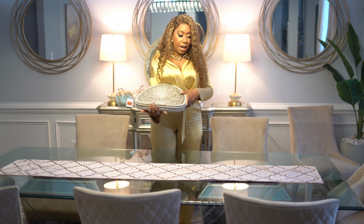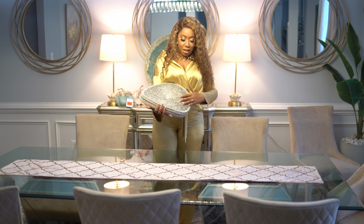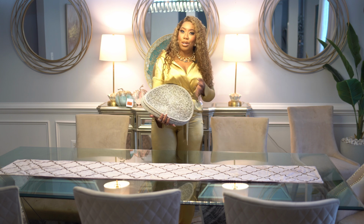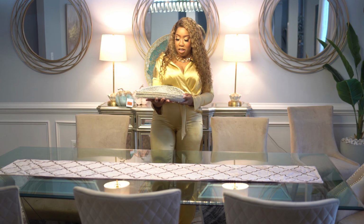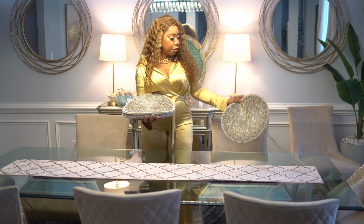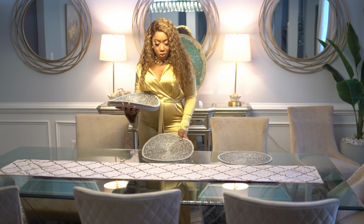Next I'm going to add back in my placemats. And these placemats I also got years ago. They're from Pier 1. The beauty of investing in decor is that you can use it year in and year out. So I'm going to add these. They're pretty gold and pearl beaded, and I think they'll go perfect with the table setting, so I'm not going to change these.